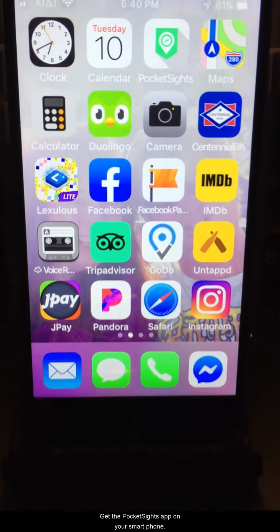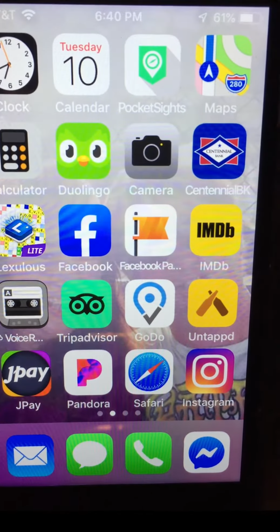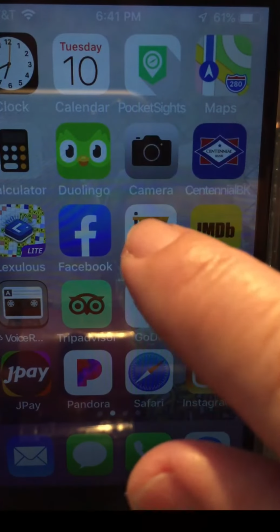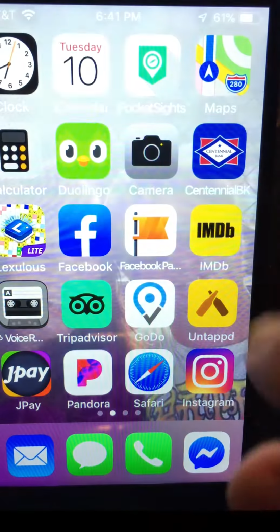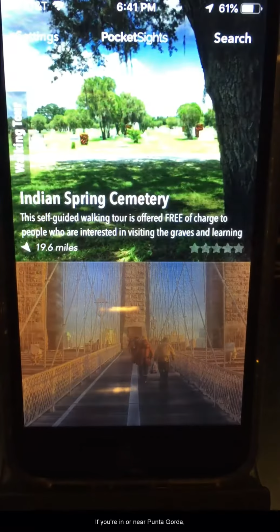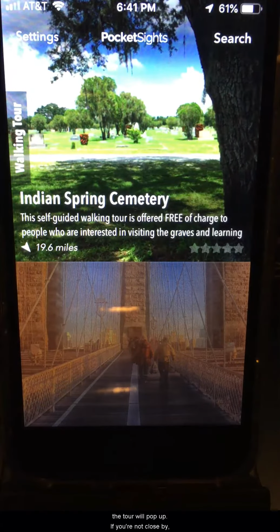What you're going to do is take your smartphone and get this free app. It's called Pocket Sites. Once you've installed it, you click on it and up pops my newest tour. This is a self-guided walking tour and it's 100% free.